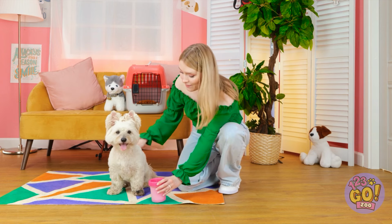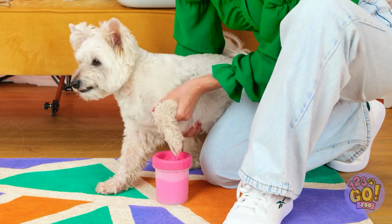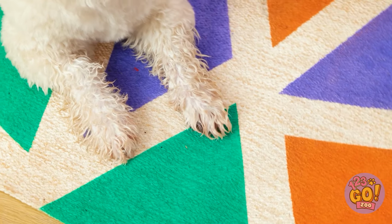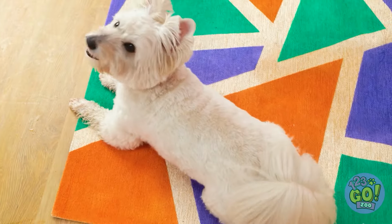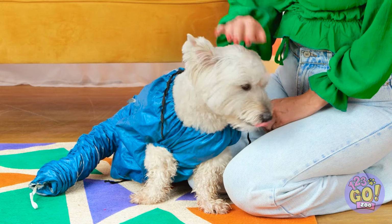We just need to put your paw into the container. The bristles are soft, so it'll be like a mini massage. Look at that! Your paw is spotless! It's pretty impressive, huh? Now we need to dry you off. I don't want you catching a cold. We can use this. Don't worry, I'll put it on you. Aw, look at you! It looks cozy. You'll like the next part.